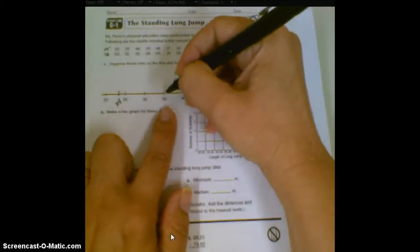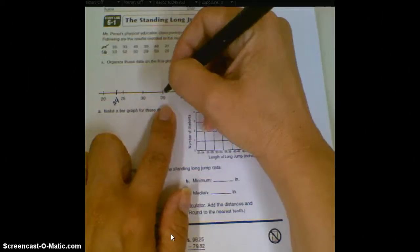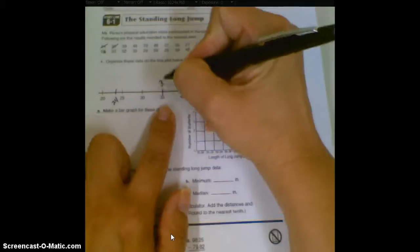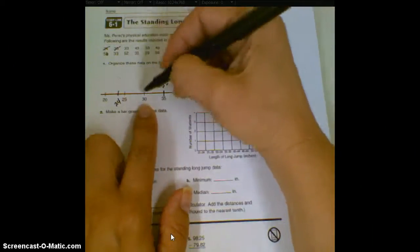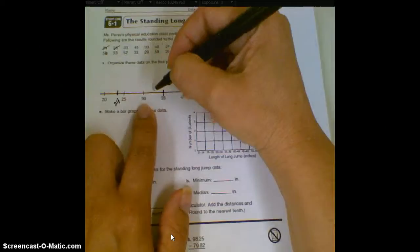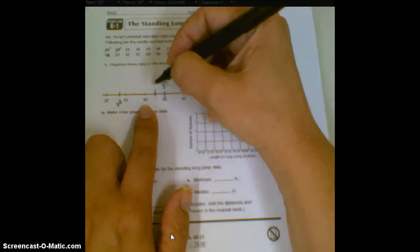And then I've got a 35. That's going to be right on. Don't go next to it. That's wrong. It needs to be right on. And I can write 35, but it seems a little silly when it's right underneath it. And then there's a 33. So on my line plot, 33 should be exactly in the middle.